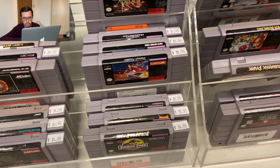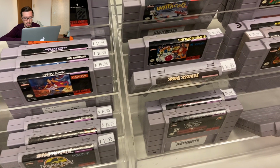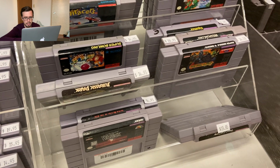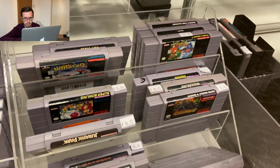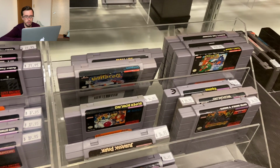Looking, what else have we got? Shanghai 2, Jurassic Park. I want to say, I think one of the games I remember seeing here was Zelda, Link to the Past. But I can't remember if that's what I saw or not. What have we got? We've got Disney's Goof Troop for $20. Weapon Lord for $30. I couldn't tell you what that would be.